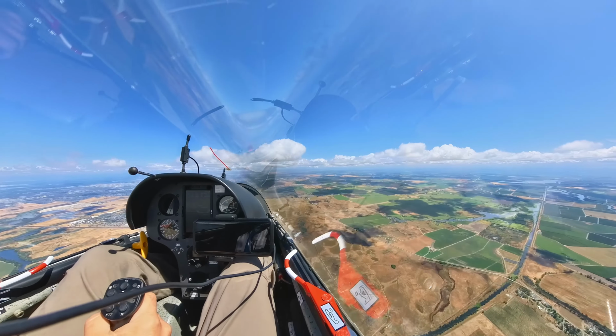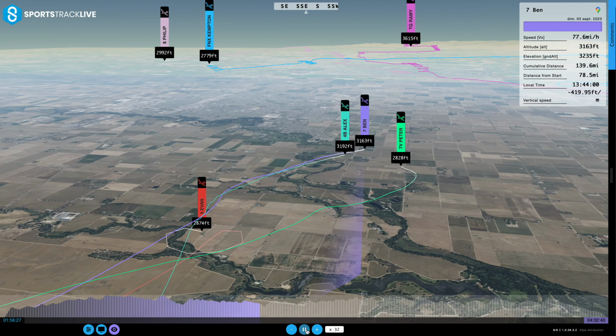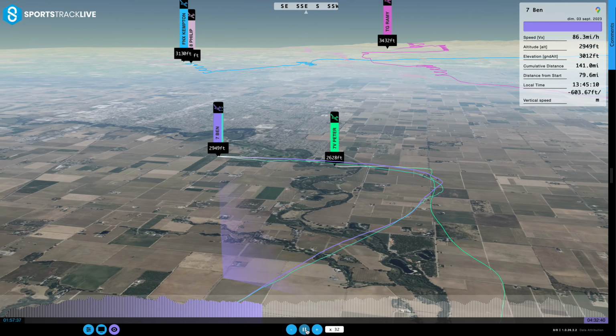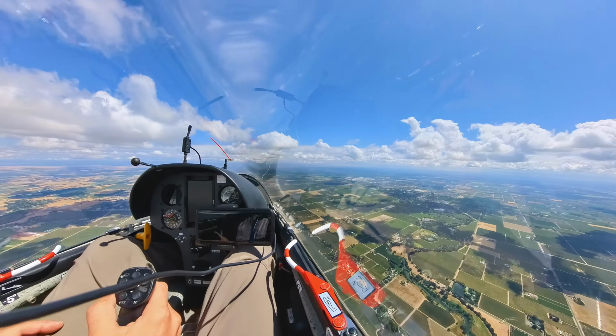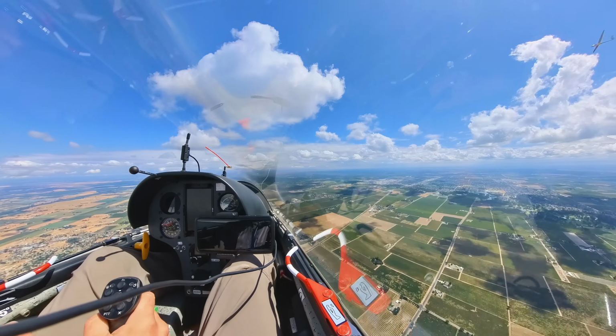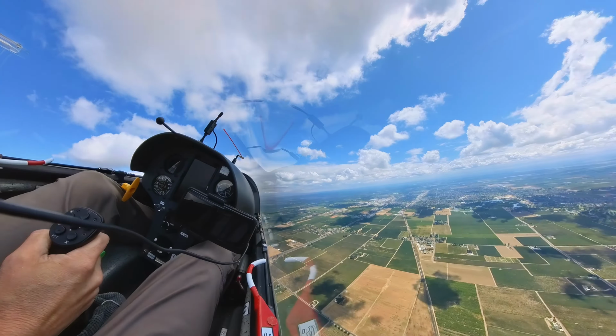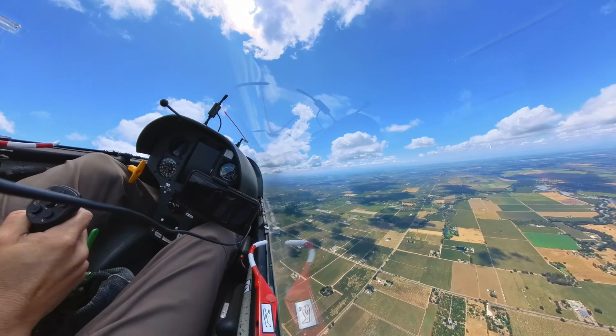We're finding that cloud bases are getting lower, and it's getting harder and harder to find clouds that are working. We fall below 3,000 feet for the first time and make a turn toward Lodi Airport in case we have to land there. We finally find a climb and get back up to cloud base.